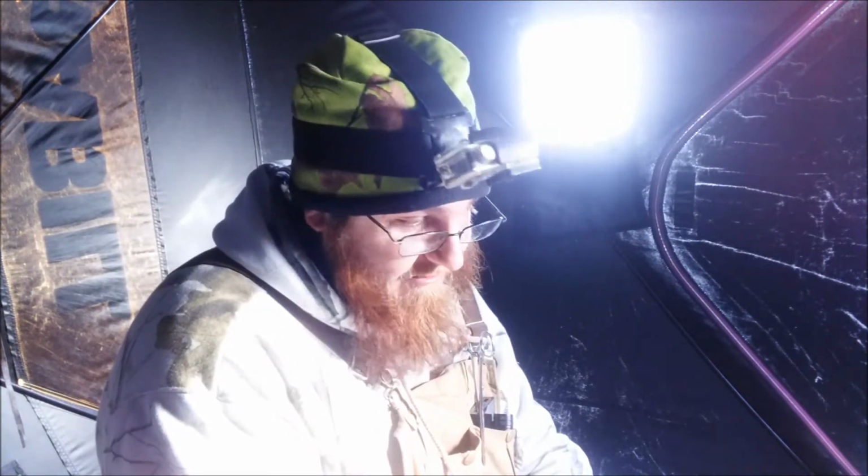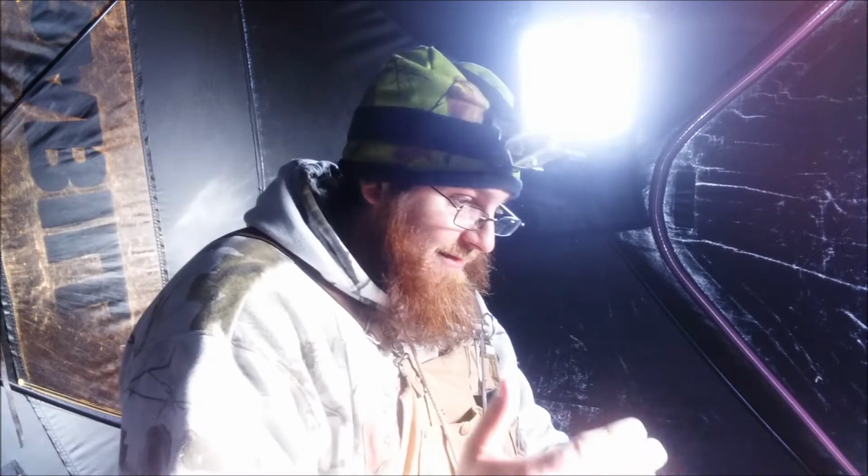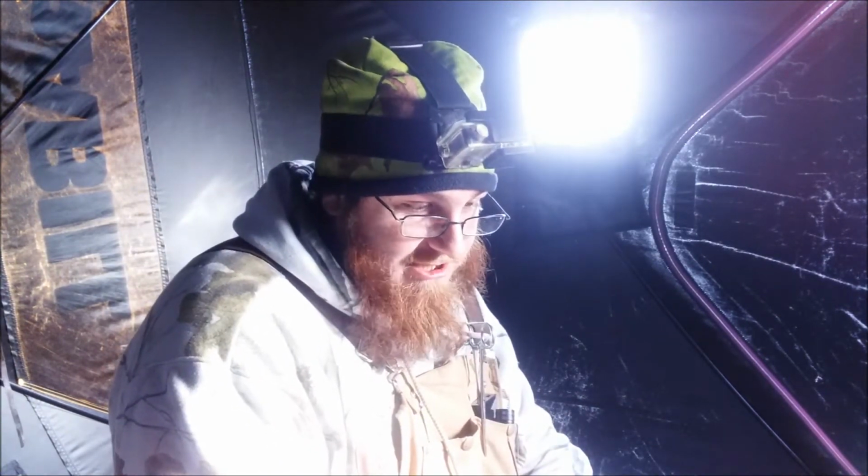I mean, you can look right down the hole. The water's pretty clear. You can see the fish. So, yeah, it's definitely awesome in this lake for things like that. Now, the bad part about it is with water being that shallow, the fish tend to be more skittish.